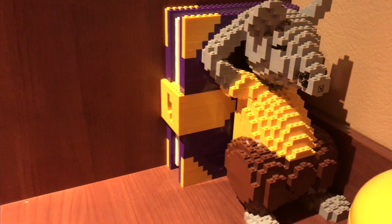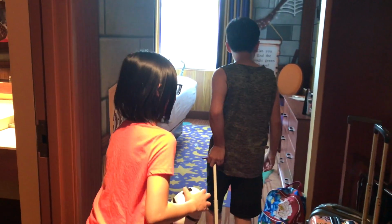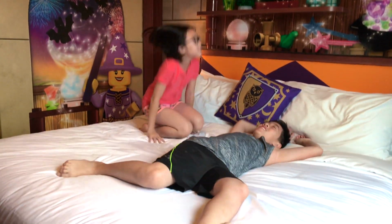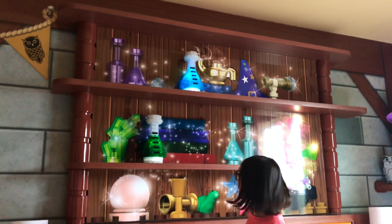Oh, a mouse and a book made out of Legos. These Legos must take a long time to build. Whoa, here's like the master bedroom. Whoa, it's so fluffy, guys. Whoa. Oh, I love it. And they even light up.